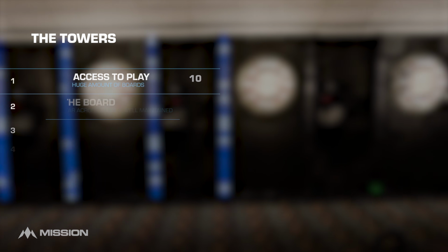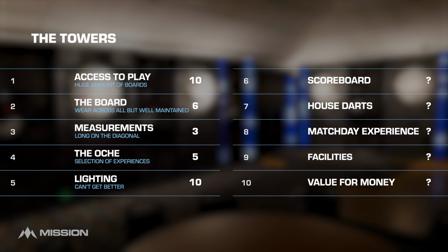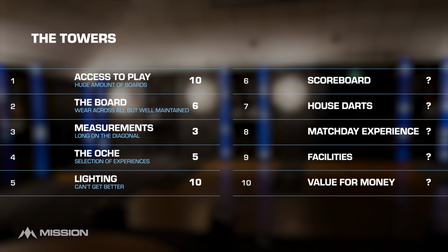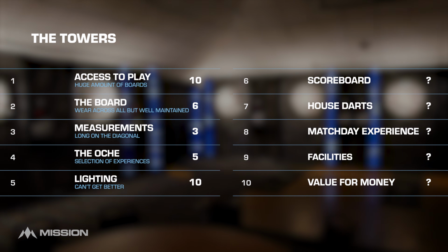Half-time scores for the Towers. It's very unusual you get two 10s in the first half, but yet the score's only a 34. Let down by a couple of categories. The most surprising to me was measurements, but it's 34, but I've got a feeling part 2 might be even higher. Can it possibly take the top spot?